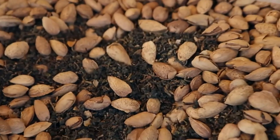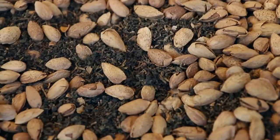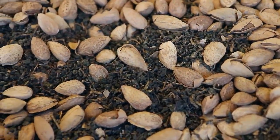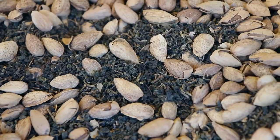Okay, I didn't realize this at first, but one of the reasons these almonds are so good is maybe because they roast them with tea. You see all that? All this stuff is tea. And I guess they are somehow roasted or sitting in tea, which gives them that sweet tea fragrance.